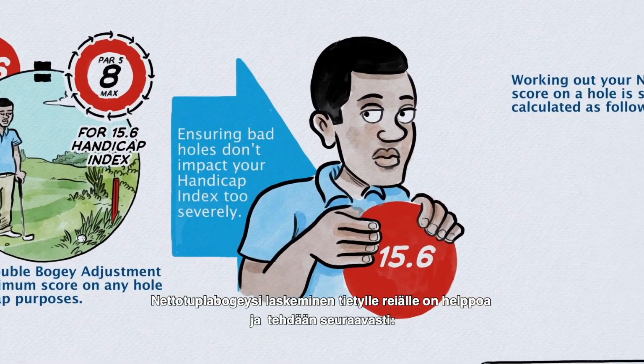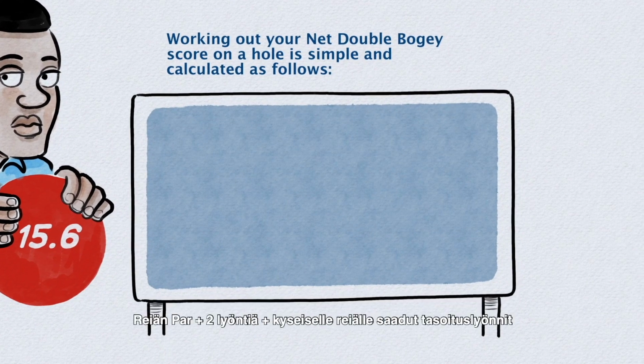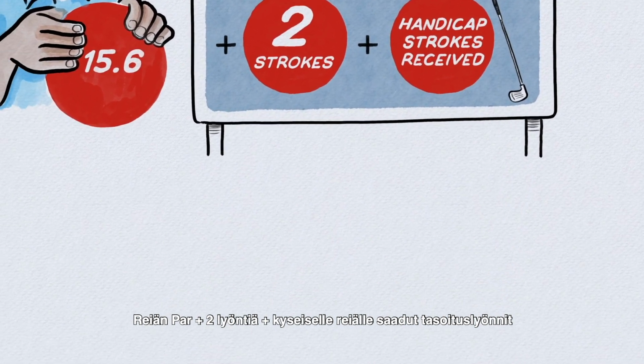Working out your net double bogey score on a hole is simple and calculated as follows. Par of the hole plus two strokes plus any handicap strokes the player receives on that hole.